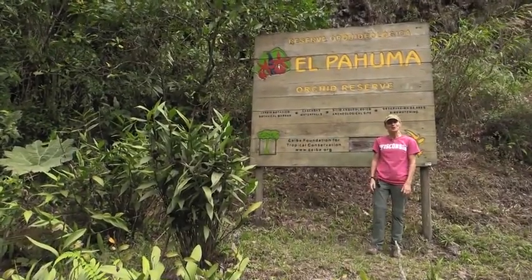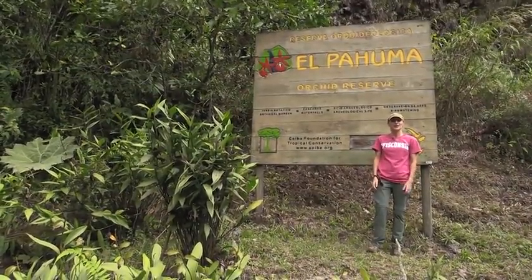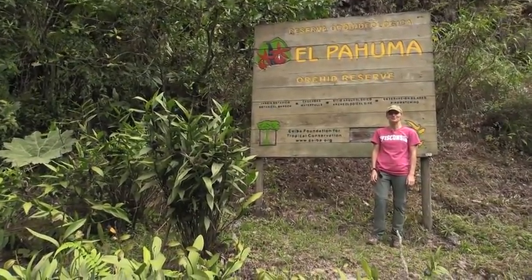We're here at the El Pajoma Orchid Reserve in Ecuador, a really great example of the unique montane forest biome. Let's go on a hike.